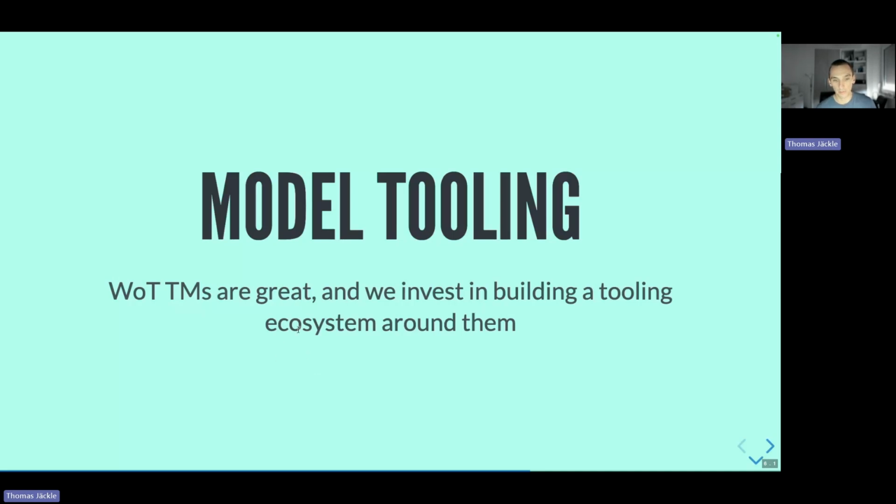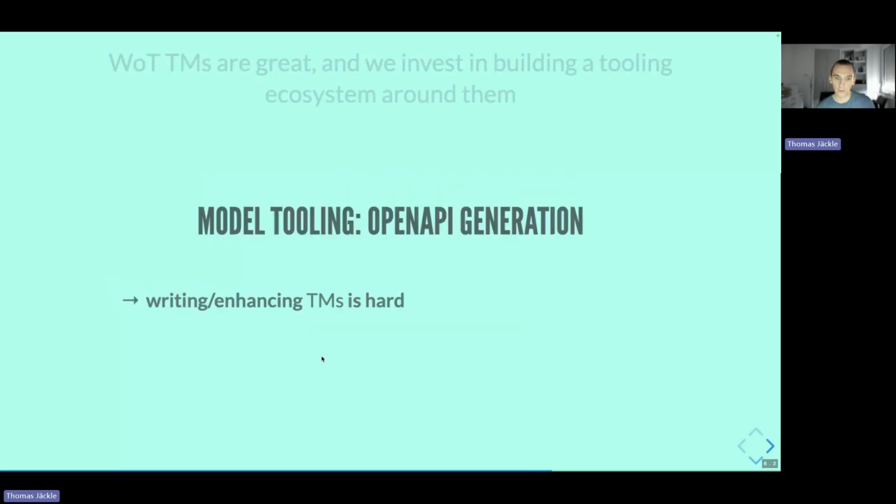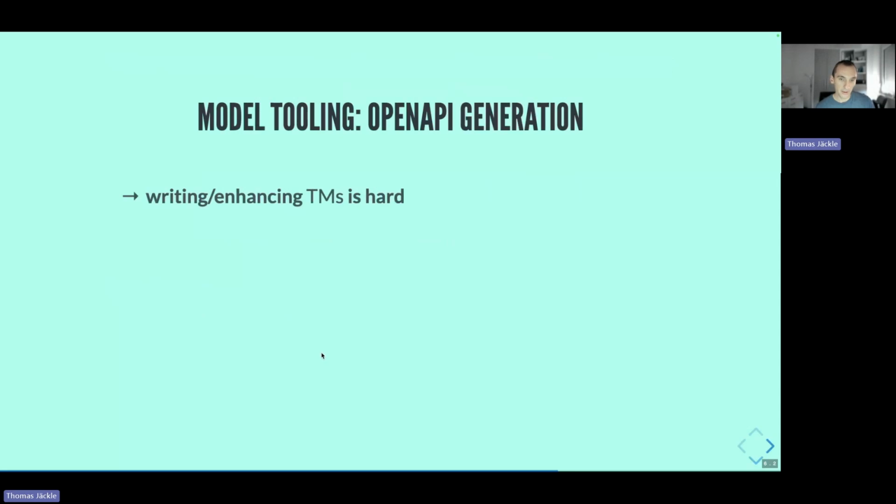Because Web of Things models are really great, we wanted and needed to invest in tooling around them. Because still, writing and enhancing thing models by hand is very hard. The learning curve for newcomers is not easy, it's a very steep learning curve. And also reading the thing models, we experienced, is not trivial to do. So there is some tooling needed in order to get all of the developers up to speed and working with our thing models.